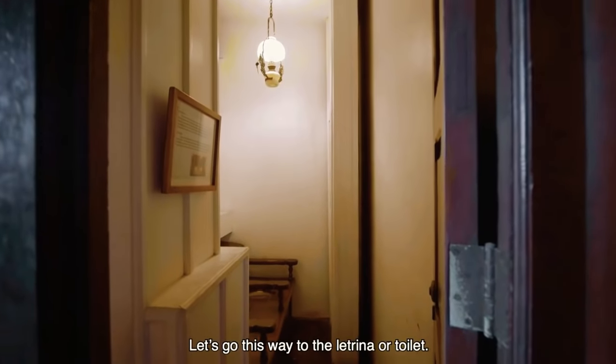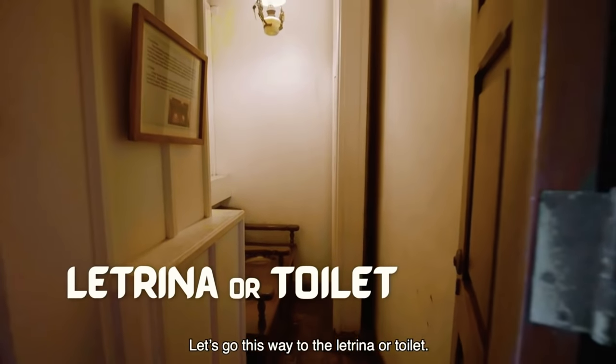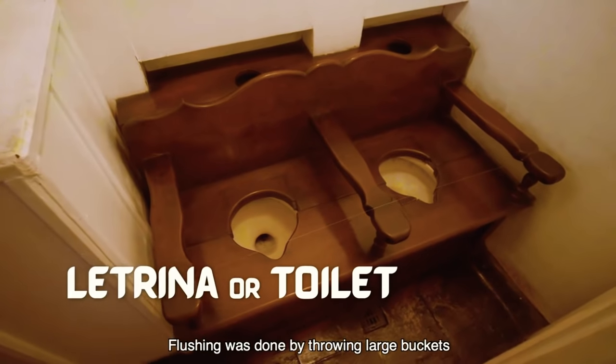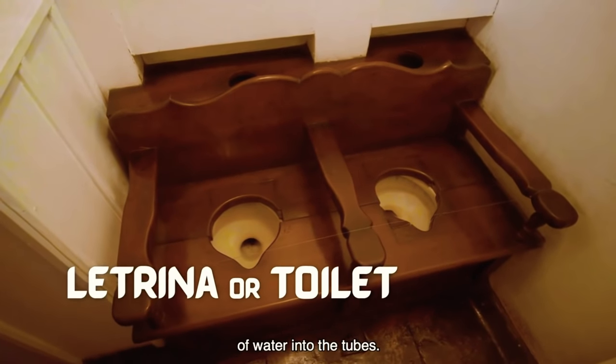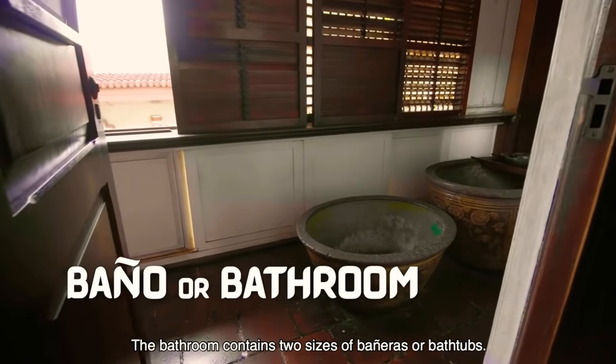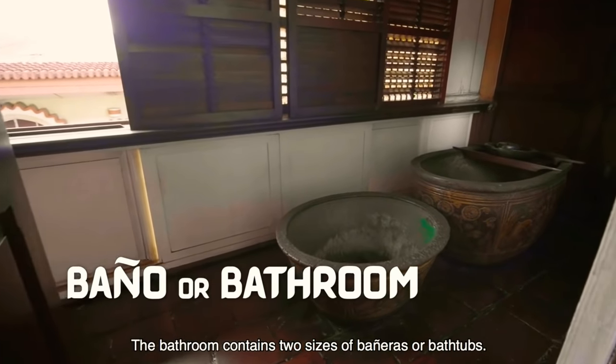Let's go this way to the latrina or toilet. The one you'll find here is good for two. Flushing was done by throwing large buckets of water into the tubes. The bathroom contains two sizes of bañeras or bathtubs.